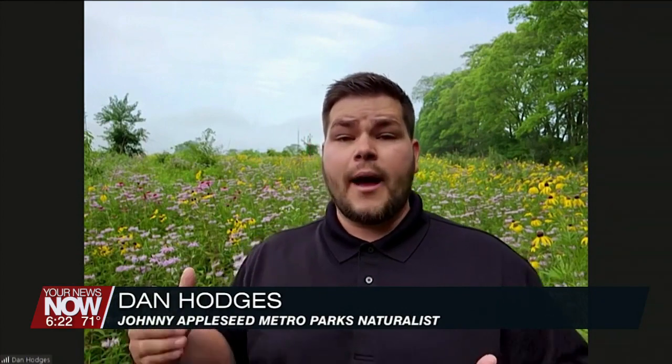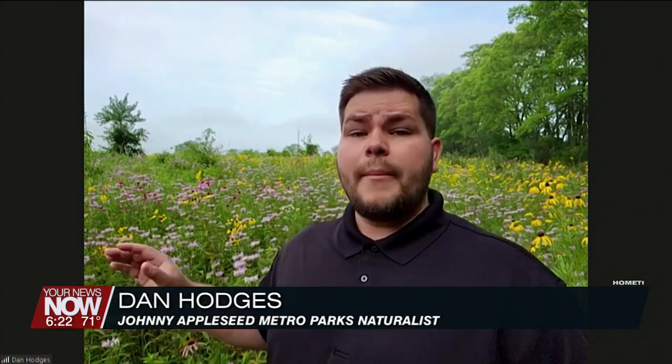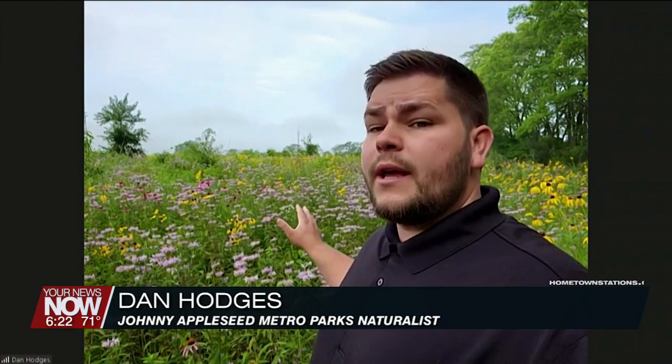So I'm actually out at Modern Metro Park, and the flowers in this prairie are just, as the kids say, bussing right now. This is a wonderful time to be out in the prairie. So prairies are habitats that are generally dominated by grassland. We don't have very many trees here. So it's this kind of open space.